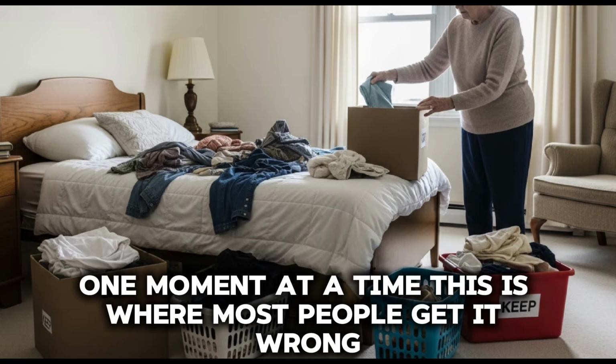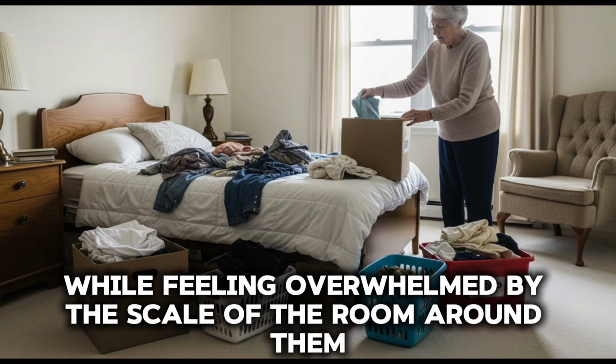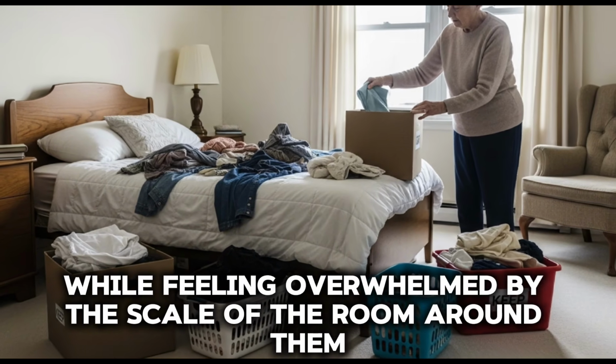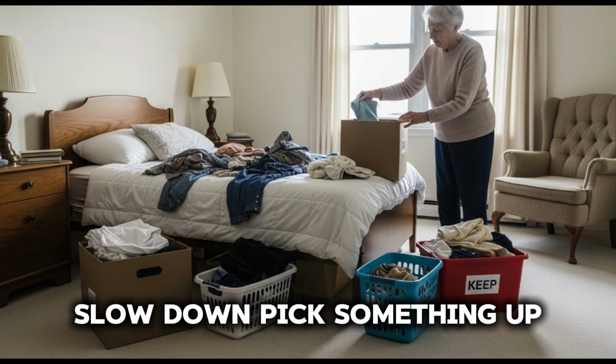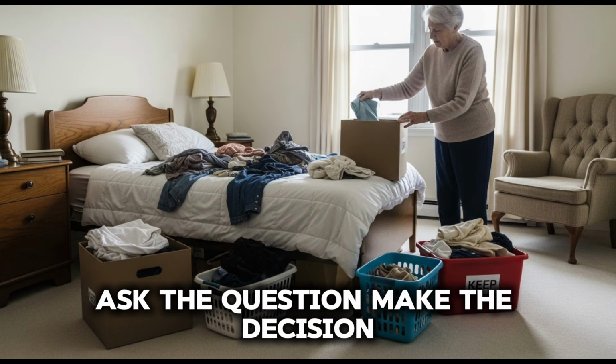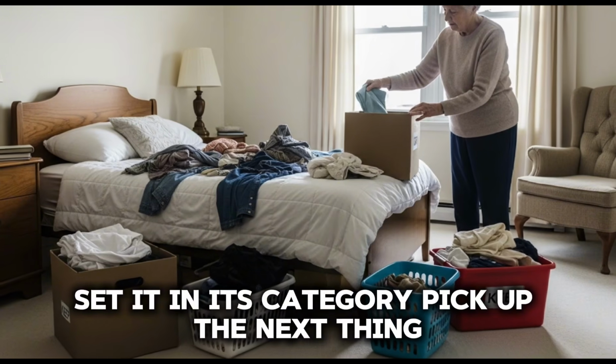This is where most people get it wrong. They try to answer these questions in bulk quickly, while feeling overwhelmed by the scale of the room around them. That guarantees paralysis. Slow down, pick something up, ask the question, make the decision, set it in its category, pick up the next thing.